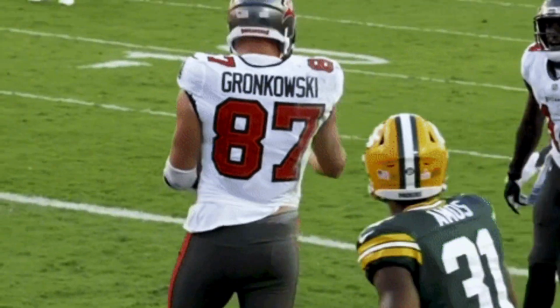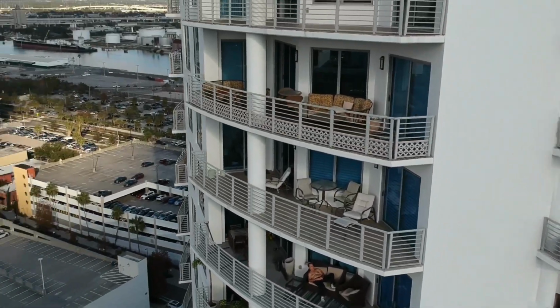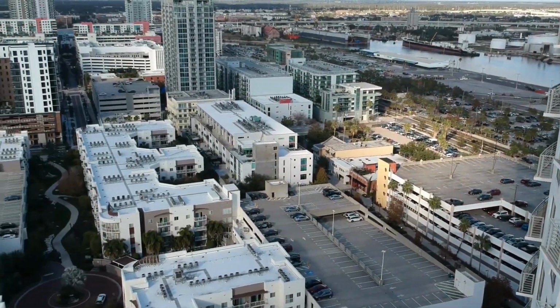In fact, Rob Gronkowski, when he first moved to the Buccaneers here in Tampa, lived in one of the penthouses at the top. These come in 2, 3, and 4 bedroom units. And as you can see a little bit behind me here, these balconies that they have are just incredible. You have very wide views from the balconies, and it's just a really, really beautiful building. Again, just way ahead of its time.